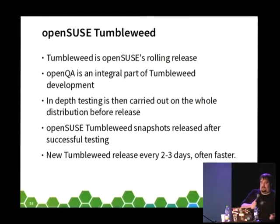Tumbleweed is moving on. And right about now, actually, Dominic, is this right? 2 or 3 days, roughly, between each snapshot? About 2 days. So yeah, every 2 days we typically release a new Tumbleweed snapshot, and simply put, a Tumbleweed snapshot isn't that dissimilar from a full-blown operating system release. It has a different FTP tree, it has a different ISO with different version numbers. It's a full-blown distribution release, but we've cut it down to 2 days.